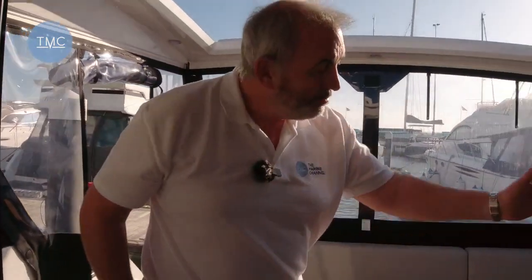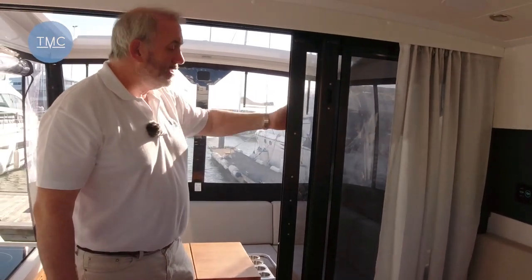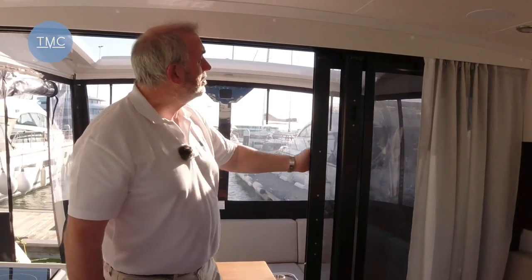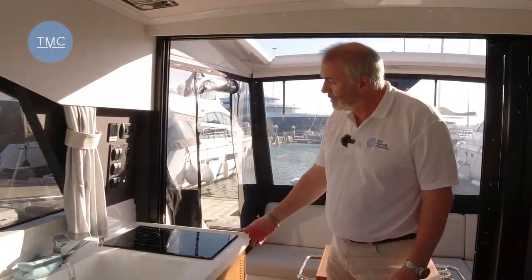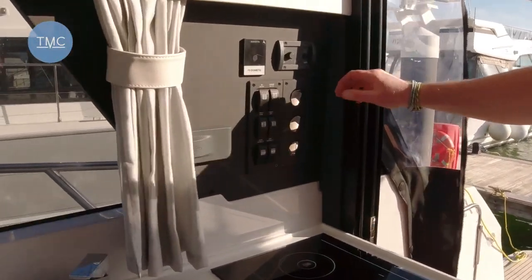Right, let's come into the boat. Now the boat itself, we have twin sliding doors here, so this will all enclose obviously, but they lock off here so they're not flying around in a seaway. The first thing we're presented with is the galley area, and I'll just quickly talk you through these controls here.